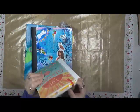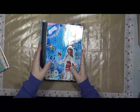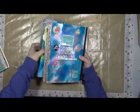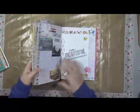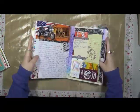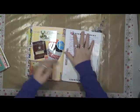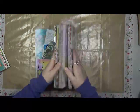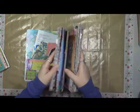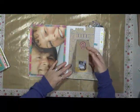Then I decided, you know, I'm getting tired of just writing, so I moved on to this type of journal. This is just a composition notebook, and I decided to do a little bit of everything. Everything from writing to memory making to just all kinds of stuff. Things that I like. Naked moose. That's funny. Just odds and ends, things that people have sent to me, and just pictures in here.